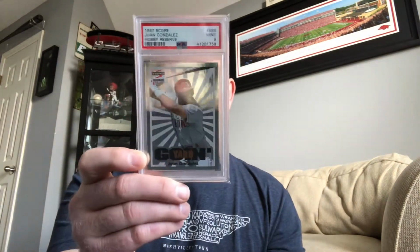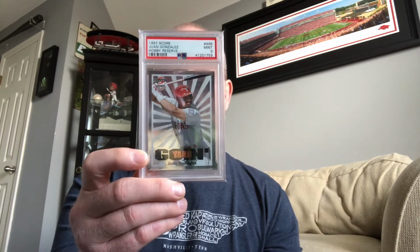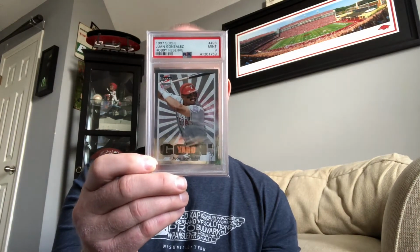And here are the other 2. This is the one that will probably go, but it was in a slab, so I'm showing it. 97 Score, Hobby Reserve. Picked this up about a year and a half ago, I want to say. Got a great deal on it. These are really gaining popularity. Tough cards, and pretty solid grade for a card that's got a ton of foil on it, but no chipping. So, very nice. And like I said, it will probably at some point be moved.